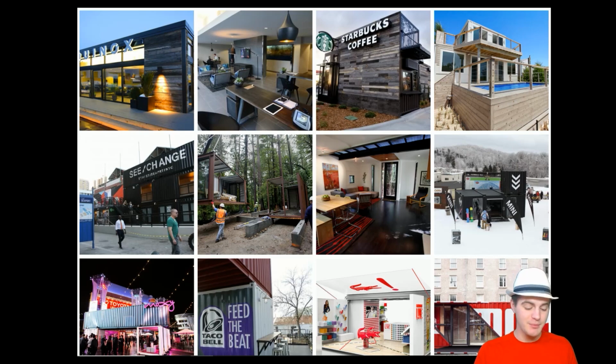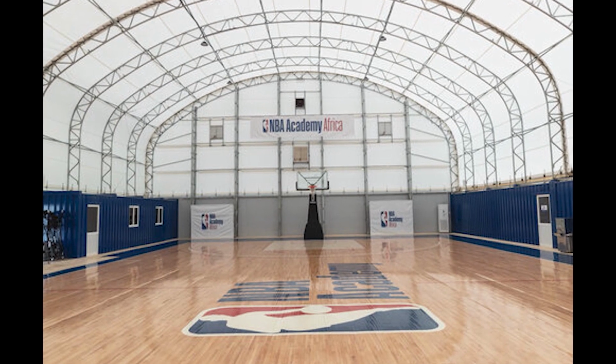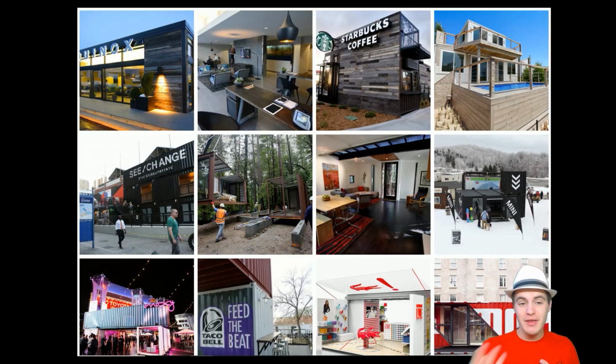These shipping containers can be stacked 9 stories high, which is where you get the apartments or the hotels made out of these sorts of containers. And in fact, this company, SGBX, has developed an NBA Academy in Africa using retired shipping containers. I'll put a picture up on the screen right now for that as well, because it's really neat stuff. So already, if you're like me, you're thinking, holy cow, this has unlimited possibilities for the buildings they can create out of these shipping containers. And I think that's true.